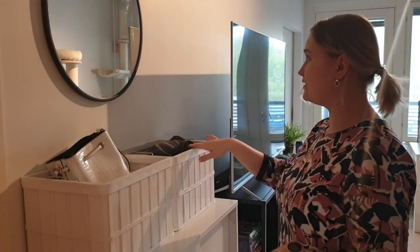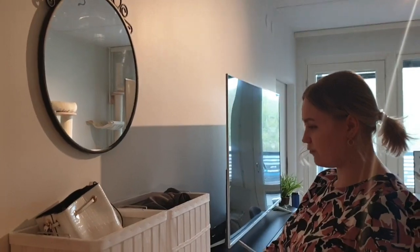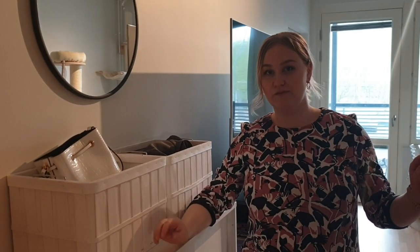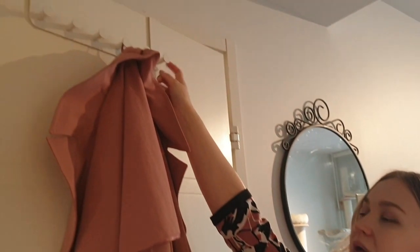This is my place, this is his place, and this is a little mirror that I found from IKEA. Oh, this is from IKEA, these are from IKEA. Everything in this house is basically from IKEA because it's cheap and convenient. This too is from IKEA.